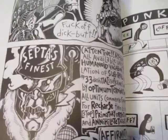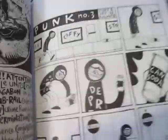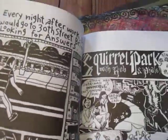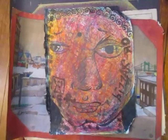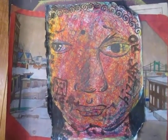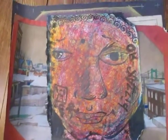He is an amazing comics artist, as you can see, SEPTA's Finest and all this stuff, as you can see from this. So these are just amazing. But anyway, this is his brother, and he's got a different style, as you can see. Maybe only similar in how completely unique it is, and very powerful work.